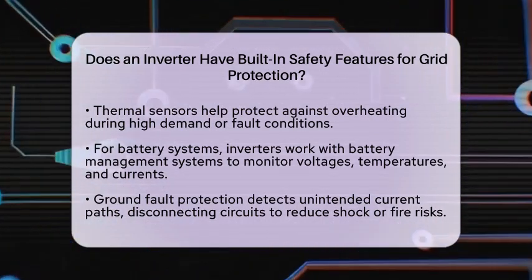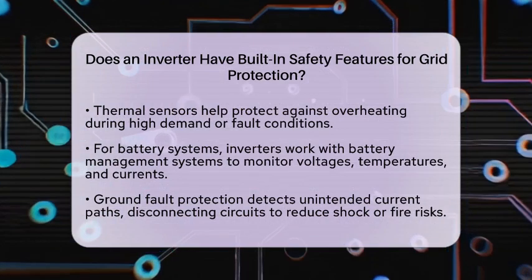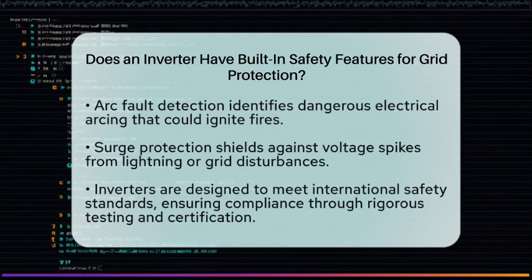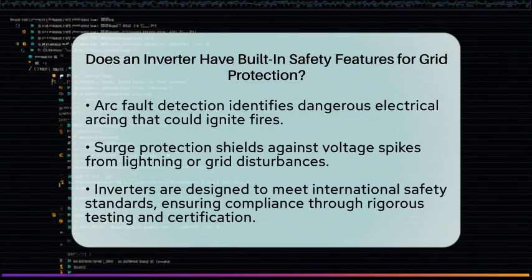Some inverters also provide additional safety features like arc fault detection. This identifies dangerous electrical arcing that could potentially ignite fires. Surge protection is another common feature, shielding against voltage spikes from lightning or grid disturbances.